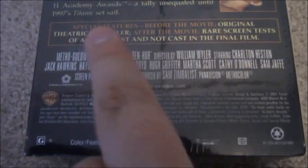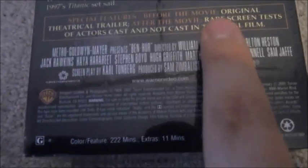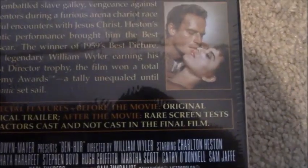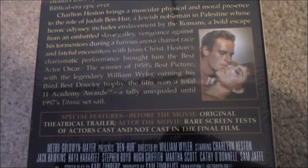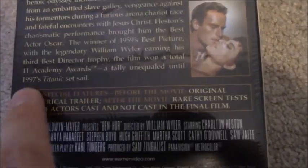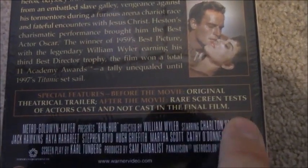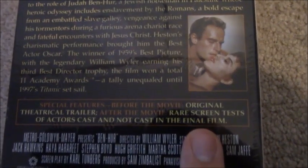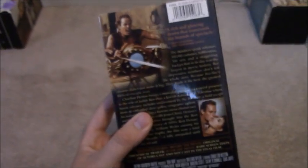The special features before the movie are the original theatrical trailer, and then after the movie it has rare screen tests of actors cast and not cast in the final film. So yeah, my MGM Screen Epics print has the original theatrical trailer, but it does not feature the rare screen tests. I believe, I'm pretty sure it doesn't have the rare screen tests, but I know it has the theatrical trailer. So that's why I got this printing.